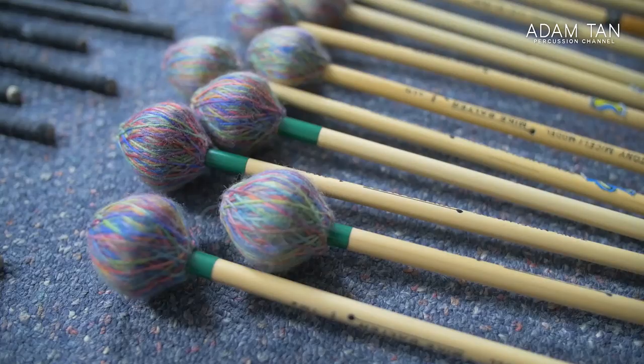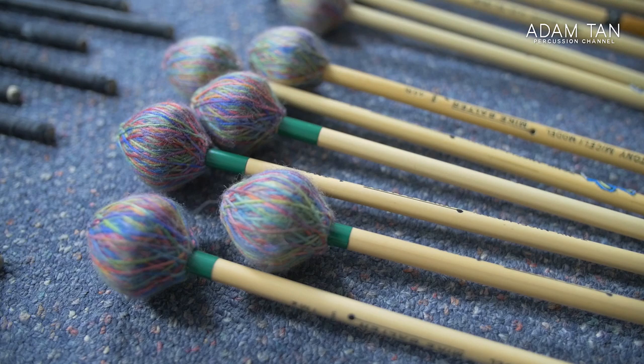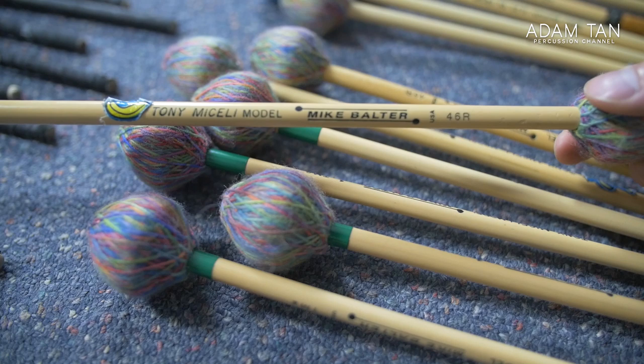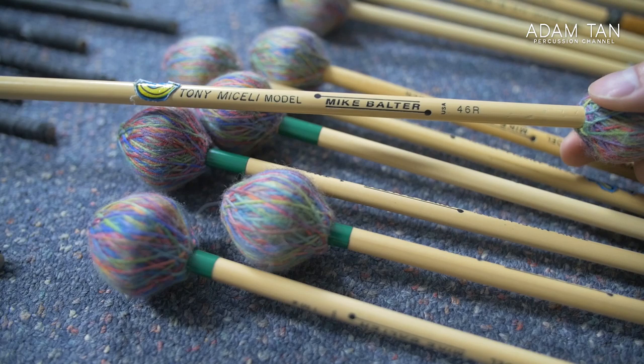Now, fun fact, these ones, which are the normal Tony Miceli's from Mike Bolter, the 46Rs, which were then renamed to the TM1s before Mike Bolter changed hands. This mallet series I bought in 2015 as one of my recital vibraphone mallets. Never gonna regret it. It's still one of my favorite mallet series.